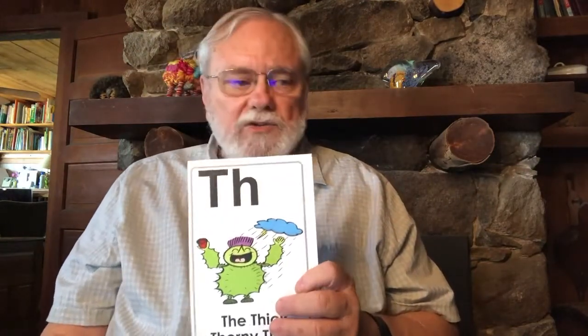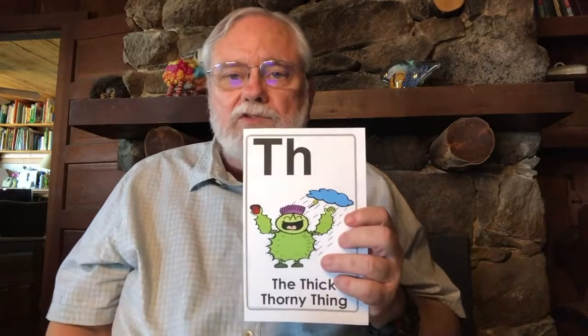Here's the thick thorny thing, and he's very thirsty. So take hold of your throat like this and go th, by sticking out your tongue like a hot, thirsty puppy dog. And when he's really thirsty, he takes a thimble, throws it up at the clouds. Here's a thud of thunder, and then the rain comes down. He can catch the rain in his thimble, drink the rain, and he's not thirsty anymore.